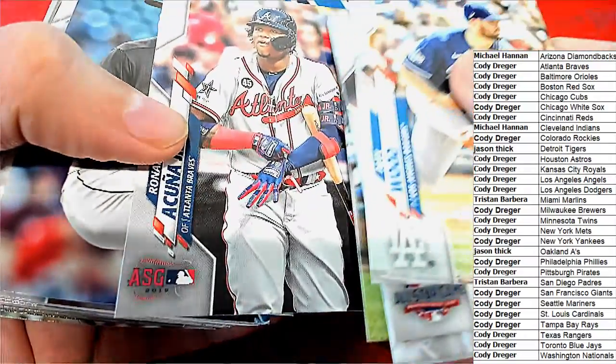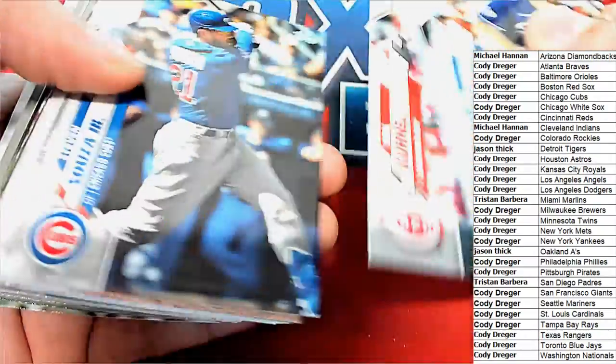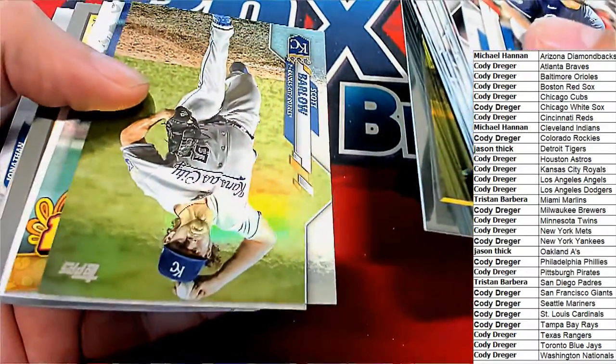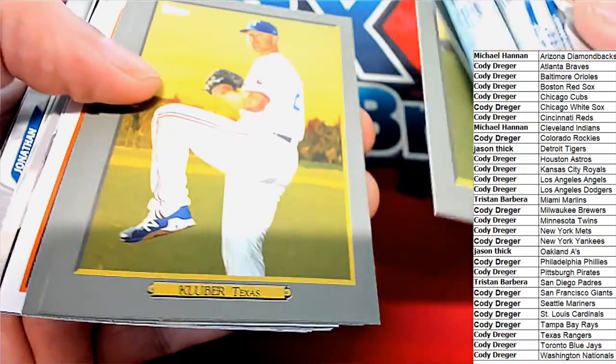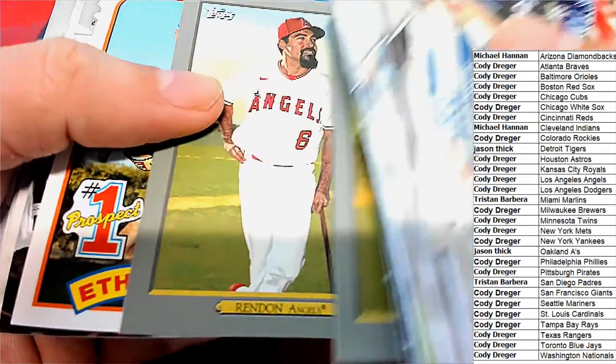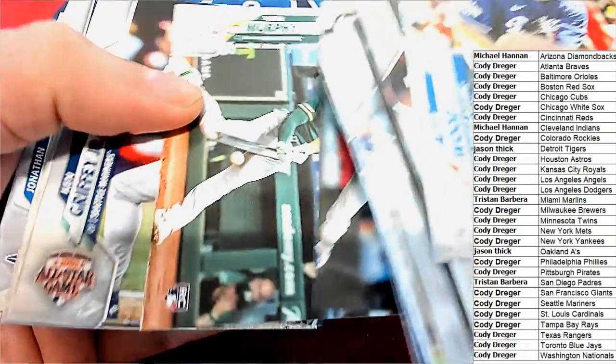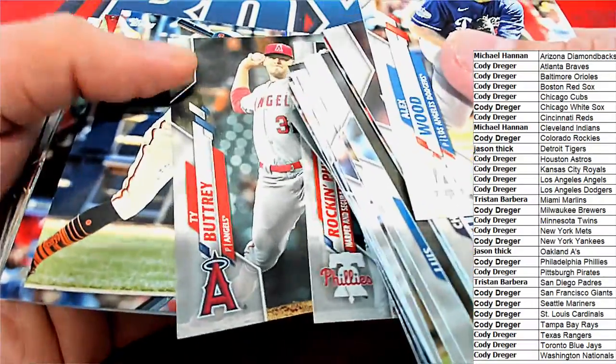There's a nice Acuna. David Ortiz, Pete Alonso, Mookie Betts, some nice ones there, some really nice inserts and everything. Everything ships, every single card ships out of here.